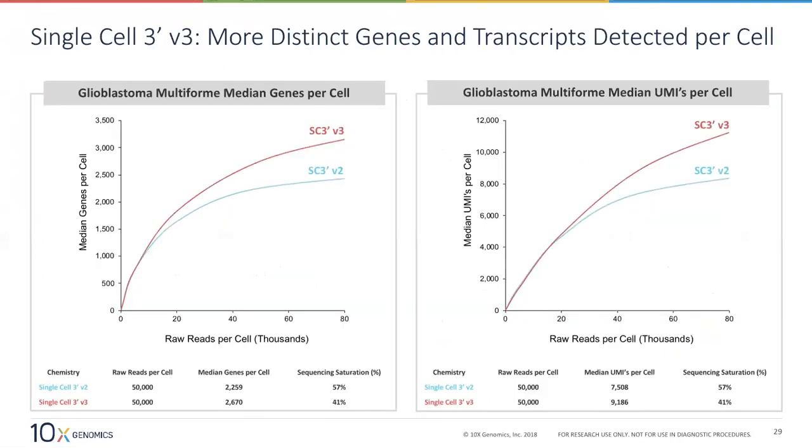When the 1,000 cell samples are sequenced, you can see that while we do get gains in sensitivity, they aren't as pronounced as our very small primary cells, our PBMCs. Now, one of the reasons for this is because the sample is so complex with a combination of both high and low RNA containing cells. Our sequencing saturation at 50,000 raw reads per cell is only 41%. But despite this, we're seeing an additional 400 median genes per cell and over 1,000 additional median UMIs per cell.